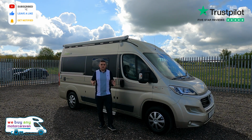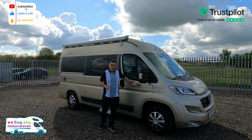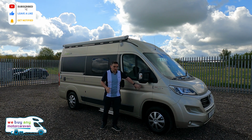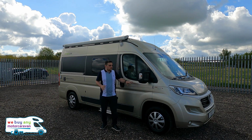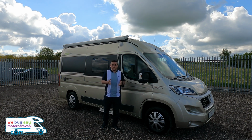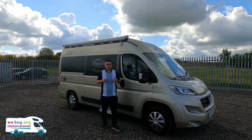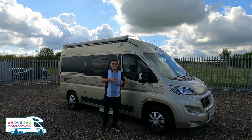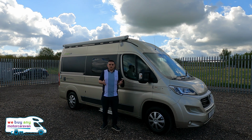Today we've got a 2017 Hymer Ayers Rock. It's really lovely actually, particularly the colour. I love the champagne gold type colour on it. Now this is a 4-belt 2-berth version. You can also get a 4-berth version which has got the pop top, but this, as you can see, is just the regular high top. This is the manual version, and again you can have the upgrade to automatic if you so wish.